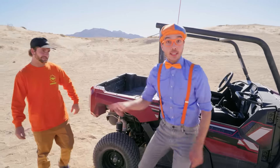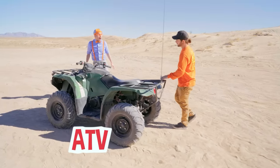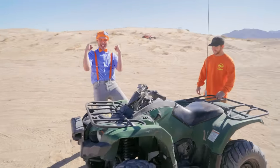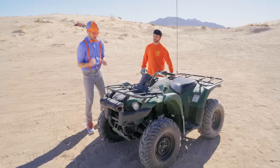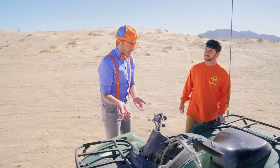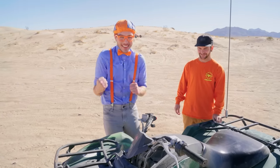Oh, hey, and check it out. There's another vehicle over here. Whoa. This one is our ATV. This is an all-terrain vehicle. ATV, all-terrain vehicle. Awesome. Whoa, it's a little bit smaller than the other two, right? Mm-hmm. It looks super fast and has four wheels, but Matt, it doesn't have a steering wheel. No steering wheel? These are called handlebars. Whoa, just like a motorcycle or a bicycle?